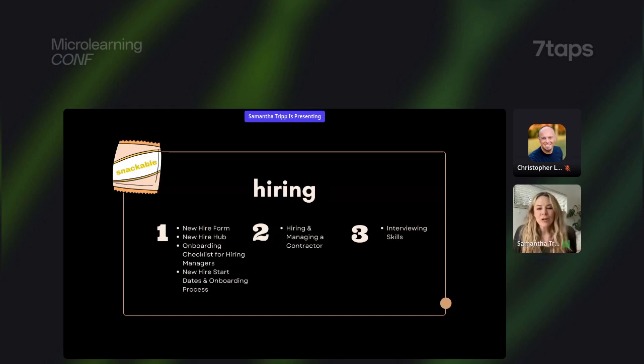So sectioning out a learning path like this makes it really easy for the learner to quickly get what they need. As I mentioned earlier, if I'm a manager taking this learning path who isn't hiring a contractor currently, I can skip that portion of the learning path, and I can use my time to focus on what is most important to me and to really maximize my time.